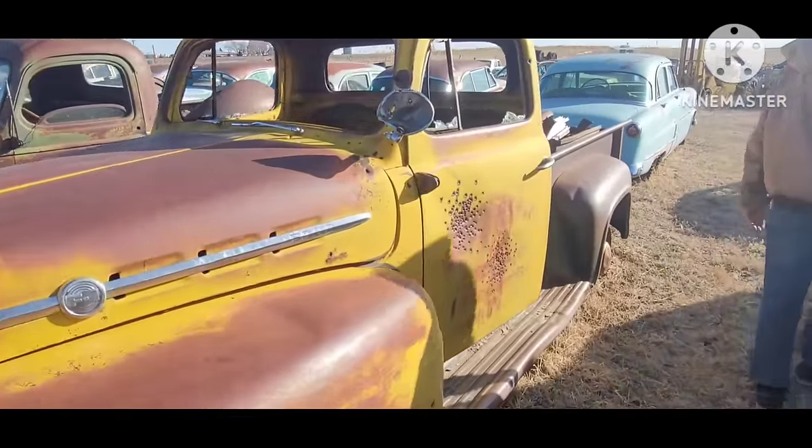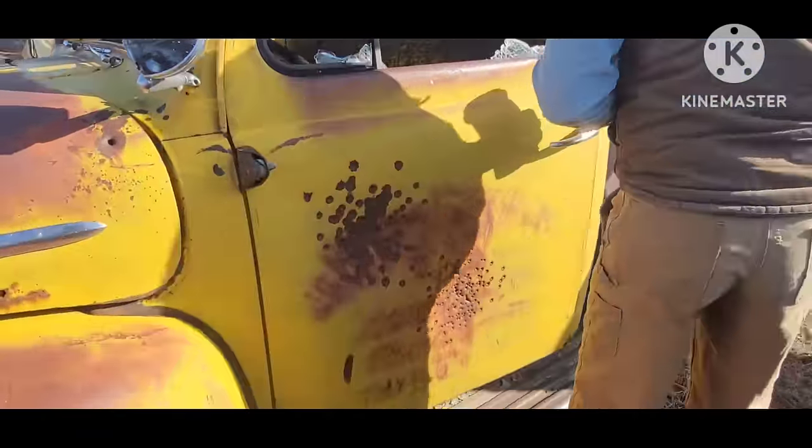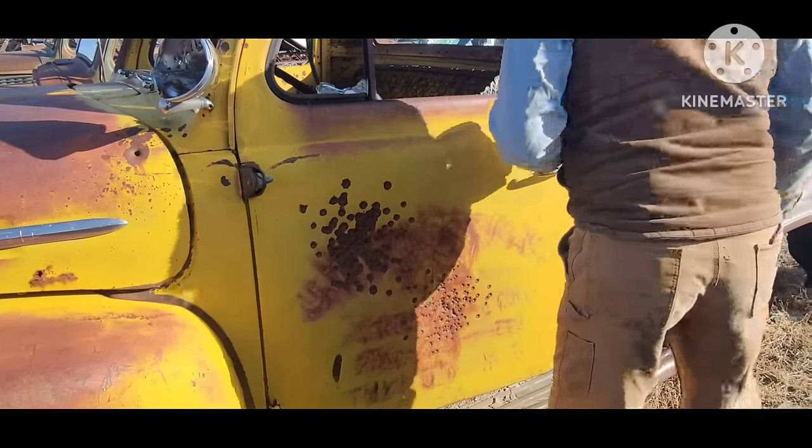Oh, a good sign painter could not save that. Stupid pheasant hunters. Hey, we saw a ton of pheasants on the way here this morning. Oh, is that right? Yeah, they were all over the place.